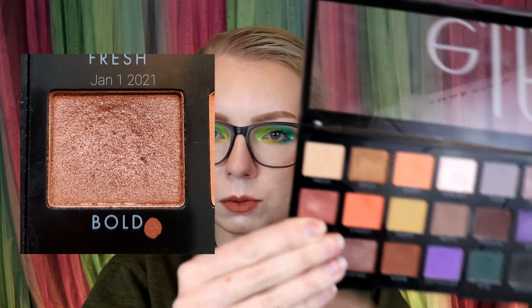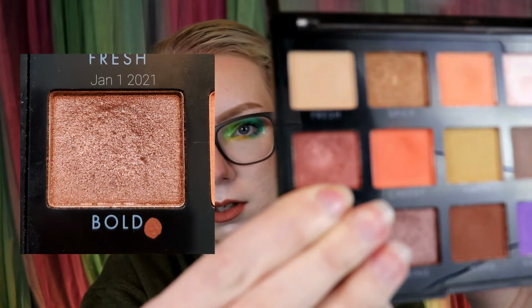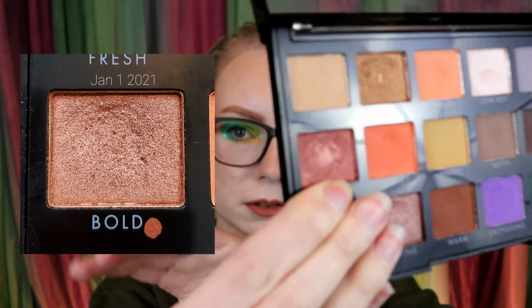And then the last two things were from this e.l.f. Opposites Attract palette. So I had 2 shades in here. So I'm going to show you the shade Bold. So here is the shade Bold from the intro. I don't want to spoil the other one underneath of it, but here is where I am now. Don't show my face, show the eyeshadow. There we go.